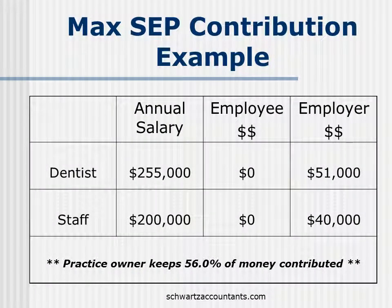Here's an example of contributing to a SEP where your salary is $255,000 and your eligible staff members earn a total of $200,000. Later in the presentation, we'll discuss who is an eligible employee. In this example, you'll contribute 20% of your salary, or $51,000, into your SEP account. To do so, you need to put away 20% of your staff's salaries, or $40,000, into their SEP accounts. You as a practice owner would only keep 56% of the money contributed that year.